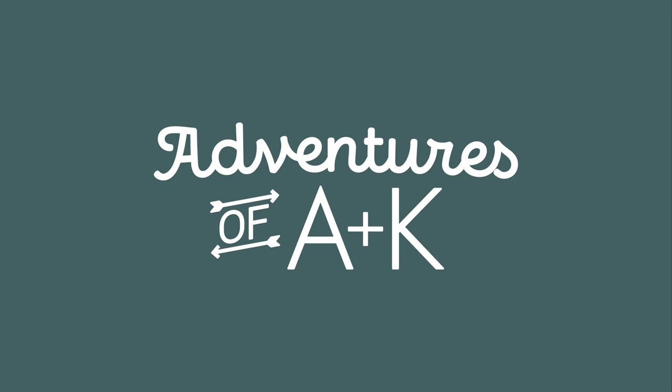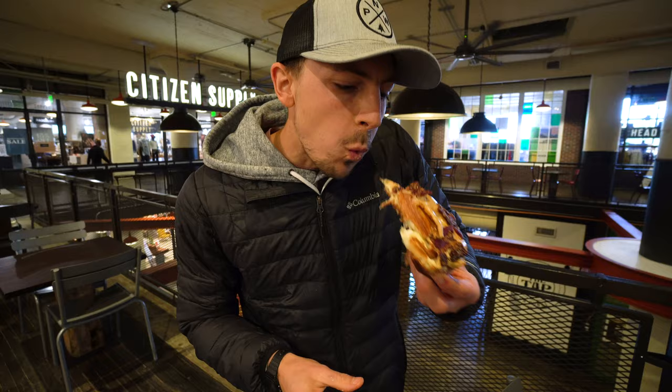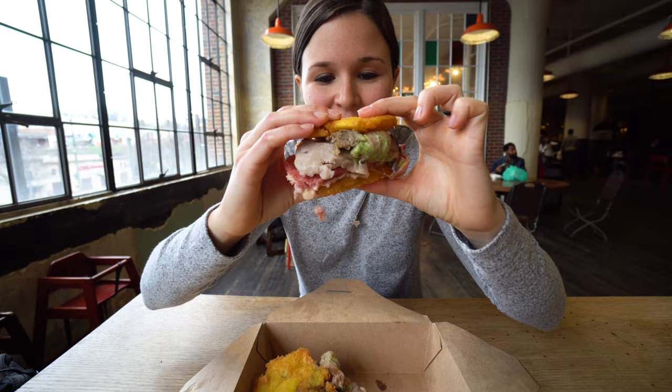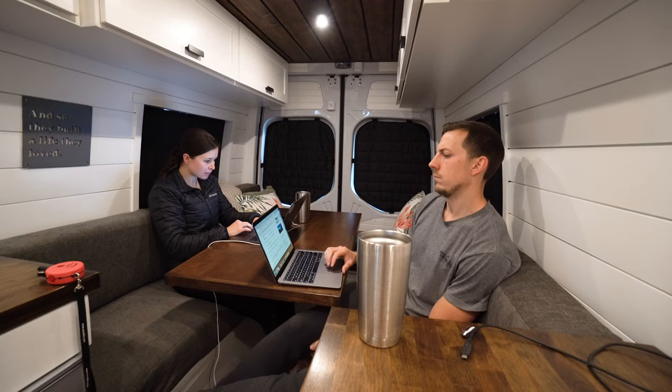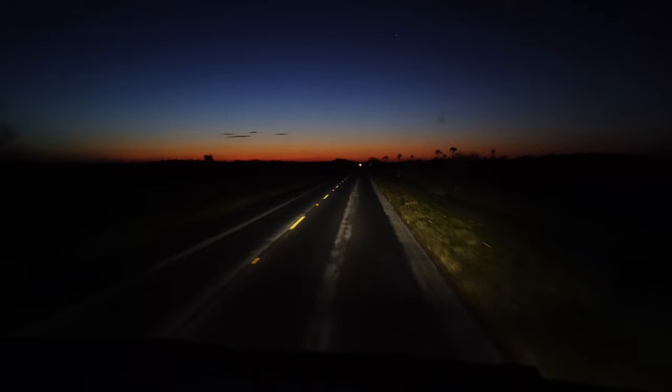When you last saw us, we were drinking sodas from around the world and eating lots of food at Ponce City Market in Atlanta. We then headed back down to warm Florida and spent the week working in central Florida before driving down to the southern part of the state, which is where today's adventure begins.